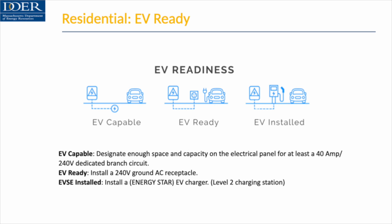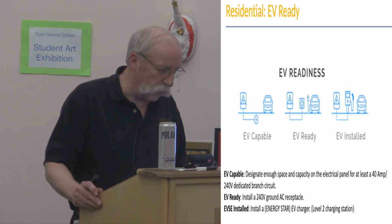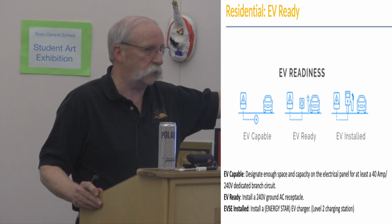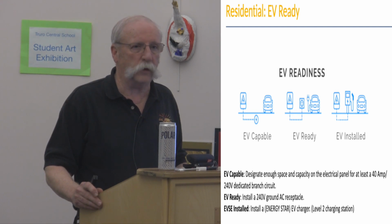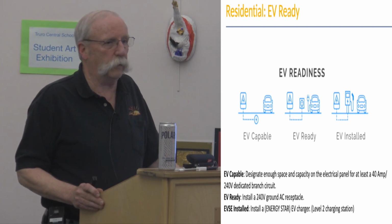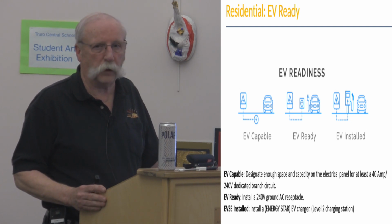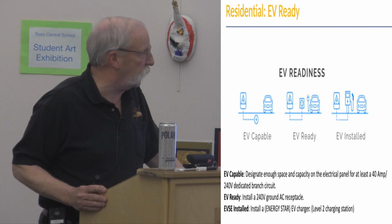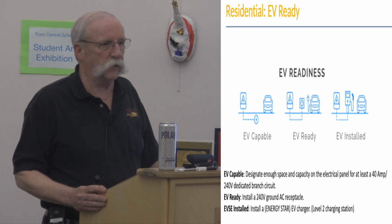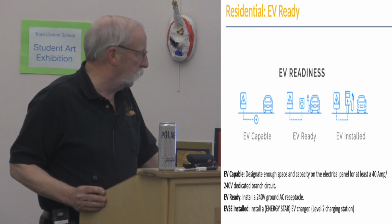Just in case you weren't familiar with EV Ready, there are basically 3 levels. You have EV capable, which basically means you have a breaker and a power line available. EV ready means that there's a power line out to a parking place. It's within 10 feet of a parking place. And EV installed means you actually have a charging station where you can park your car.